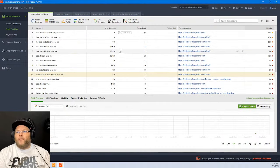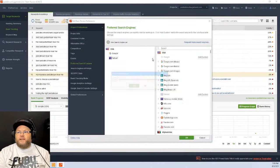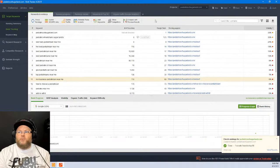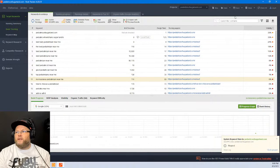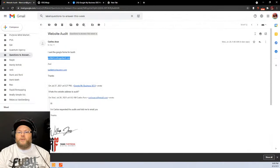So let's make sure the preferences are set up. This is Link Assistant. I don't really care for Yahoo. I'm going for Google, Google Maps, organic, and mobile. Want to see what we're ranking for there. And then I hit cancel and I hit check all. I have it checking it all while we're doing this. All right, so let's go to the website.